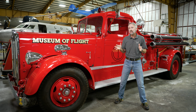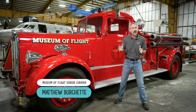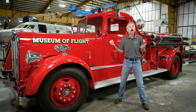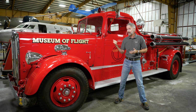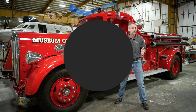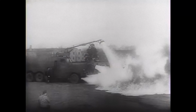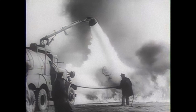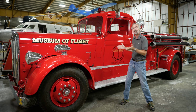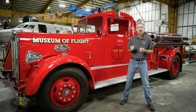Ever since there's been aviation, there've been, well, incidences. And when something like that happens, you need something like this, a fire truck. Now, admittedly, they didn't have a truck like this when the Wright brothers made their first flight, but as aviation got more and more advanced, so did aviation firefighting. The techniques and the equipment are outstanding. And I love the fact that we, the Museum of Flight, have such an amazing piece of equipment.